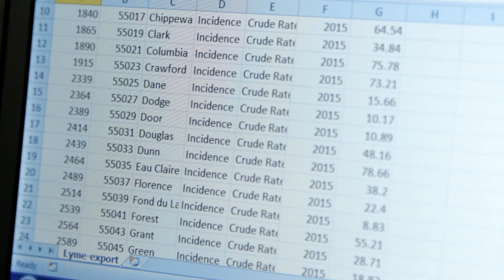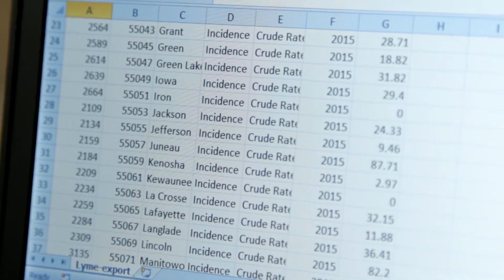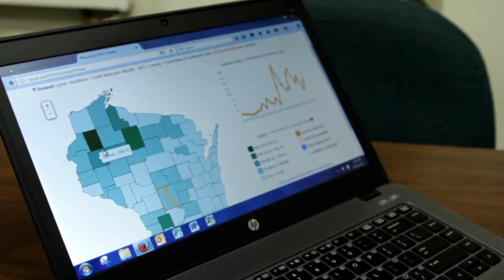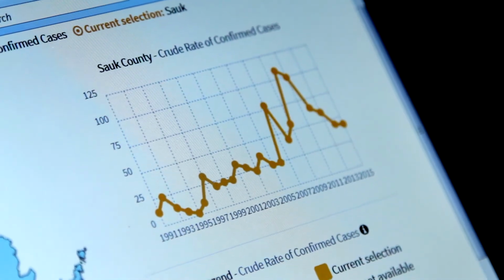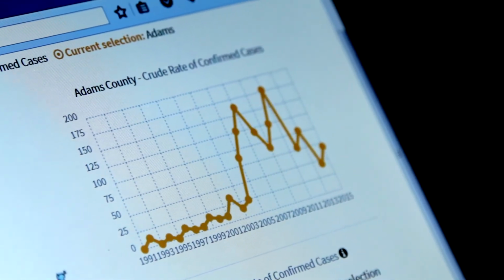In the past, we might have had to look at these data in a spreadsheet, but that doesn't help us too much to be able to visualize and interpret the data. Having them in this visual medium where we can look at maps and charts and everything's together in this portal, it just makes it easier than ever to use and access. After reviewing the data, they can get a good feel for what Lyme disease has been like in their county over the past few years.